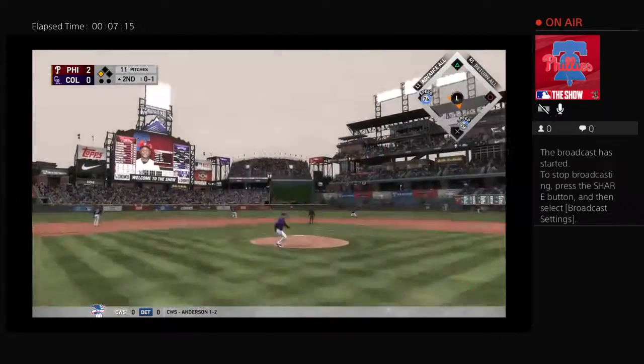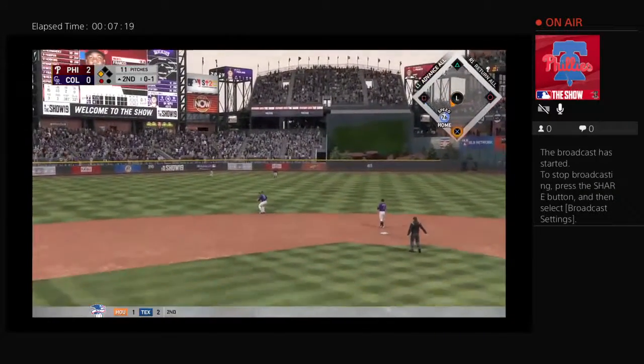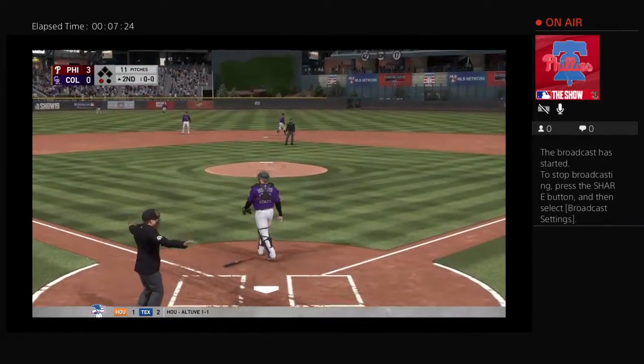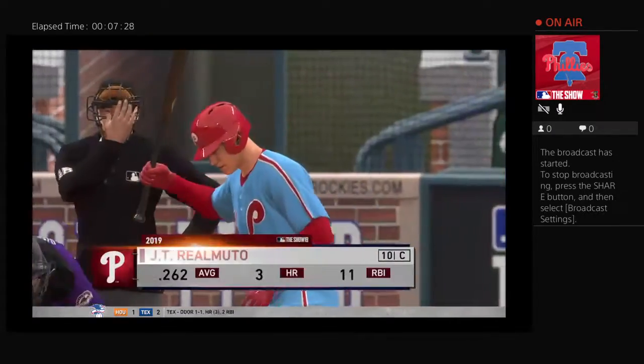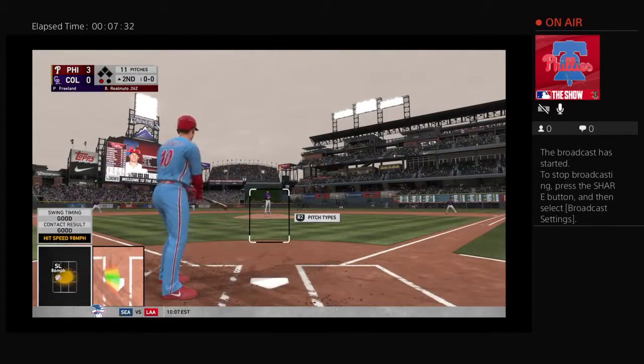Line drive to center field. Catch made in center. Here comes the runner from third. And not in time as the run scores. Always productive to score runs when you can, and that sacrifice fly right there drives home the second run of the inning.